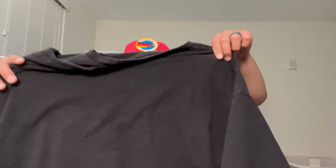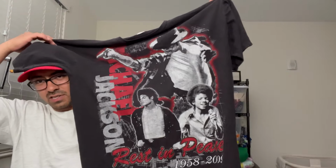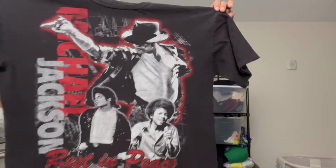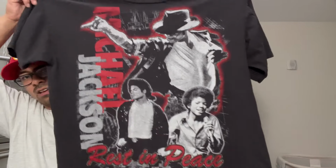This is a bootleg shirt. Look out for bootleg. This is what they call a wrap tee. Just a big all over print with multiple variations of the person on there with big wording like that. This is a Rest in Peace Michael Jackson shirt. The tag's gone basically. Yeah, I don't know what tag that is. But basically, cool graphic, big shirt, nice fade.